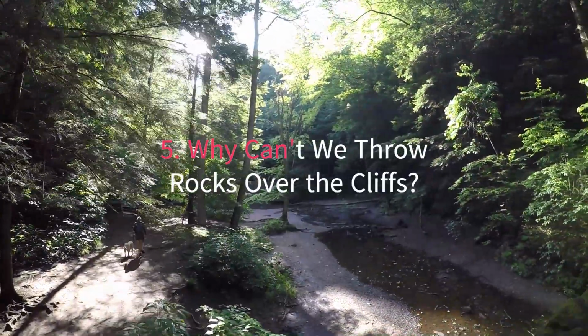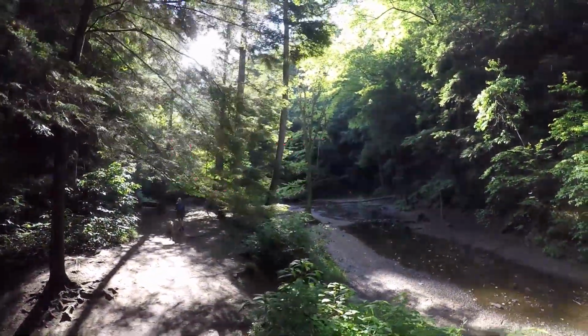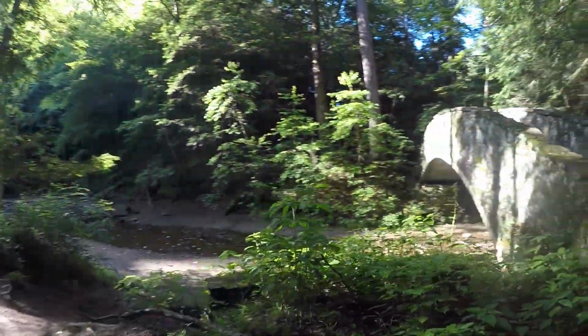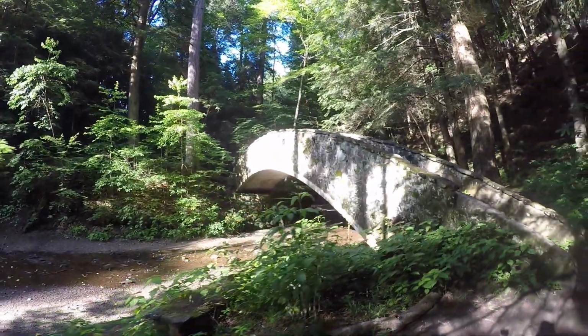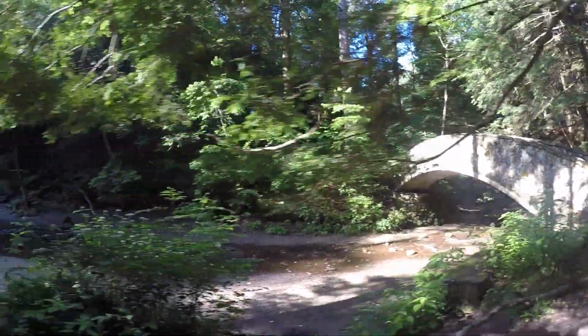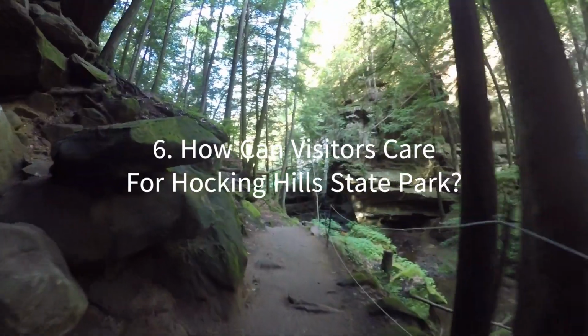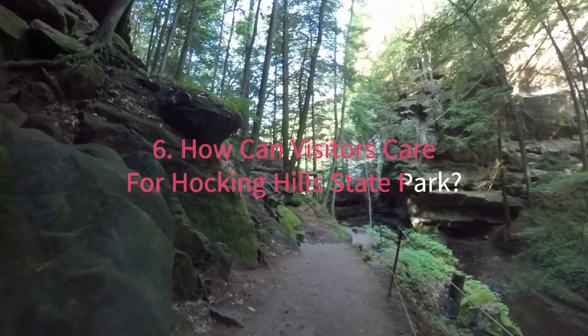Why can't we throw rocks over the cliffs in Hocking Hills? Do not throw, drop, or push anything over the cliffs or ledges. People have died from getting hit by objects being thrown off cliffs. The park is so forested that when hiking the rim trails, you will not be able to see people beneath you in the gorge. Number 6, how can visitors care for Hocking Hills State Park?